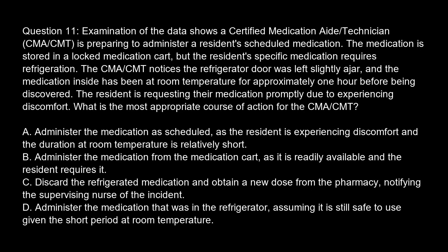Question 11. Examination of the data shows a certified medication aide/technician, CMA/CMT, is preparing to administer a resident's scheduled medication. The medication is stored in a locked medication cart, but the resident's specific medication requires refrigeration. The CMA/CMT notices the refrigerator door was left slightly ajar, and the medication inside has been at room temperature for approximately 1 hour before being discovered. The resident is requesting their medication promptly due to experiencing discomfort. What is the most appropriate course of action for the CMA/CMT?